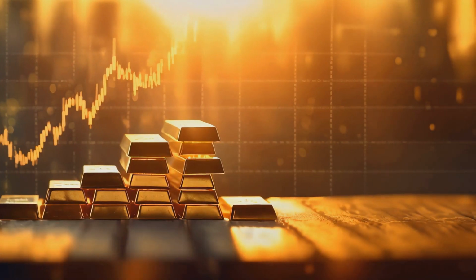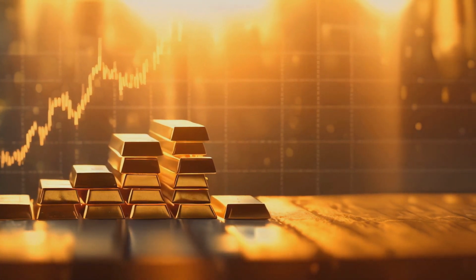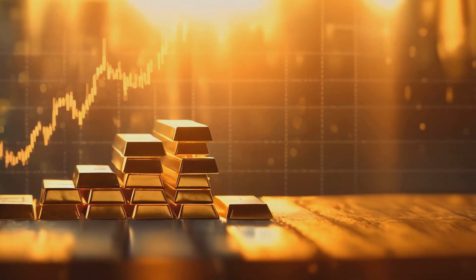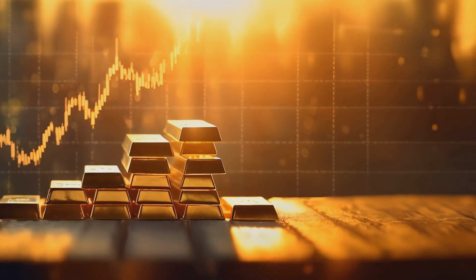Finally, consider your time horizon. Silver is a long-term investment. Its price can fluctuate in the short term, but over the long haul, it has the potential to preserve and even grow your wealth. Understanding your investment timeline is crucial because it influences your strategy and risk tolerance.